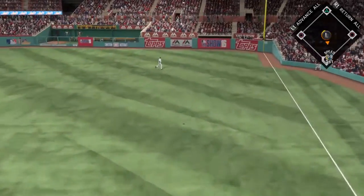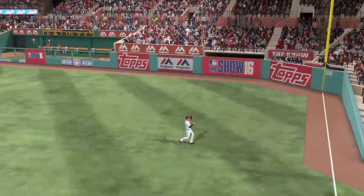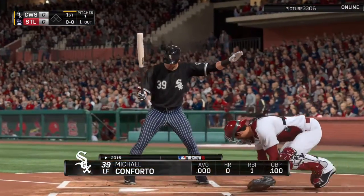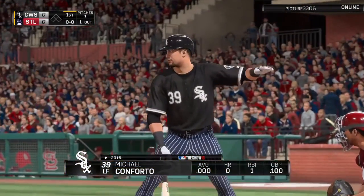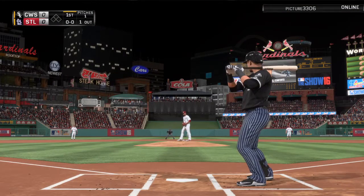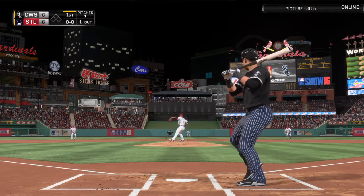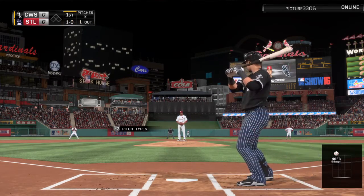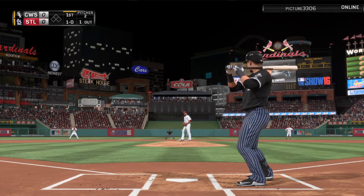He pulls this one into right. Number 41 is there, and he makes the catch for the out. Stepping in, Michael Conforto. He'll get to take his first cuts here. Now a fastball to start things out. Didn't miss by a lot, but it's 1-0.